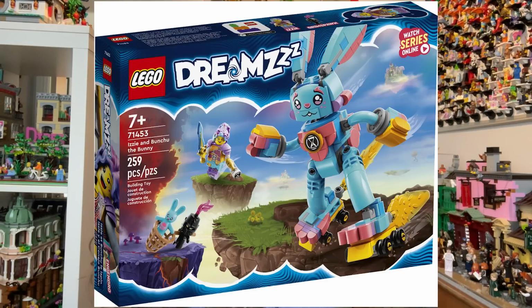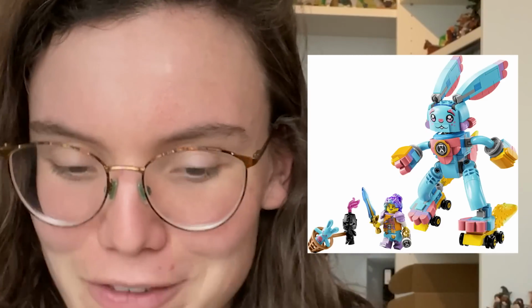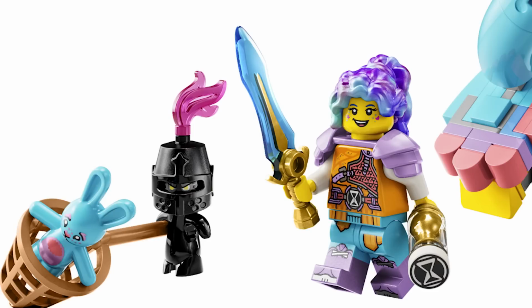The first set is 71453, the Izzie and Bunchu the bunny. It's a mech, so I won't go into super much detail, but this is the first set that I saw and I love this figure. Look at this figure. Look at her hair. Oh my god, it's giving me video vibes.